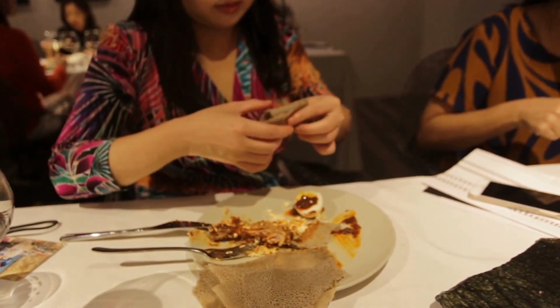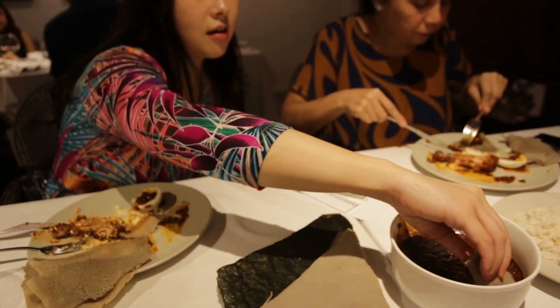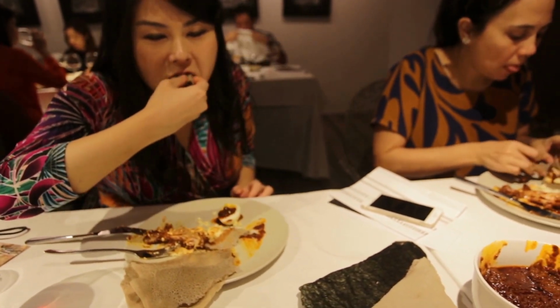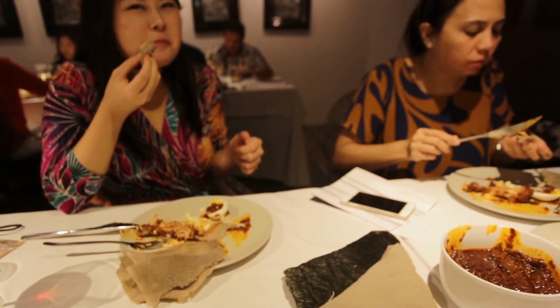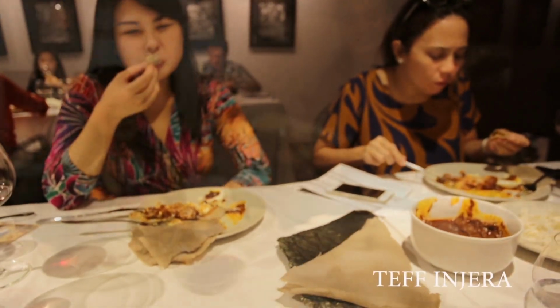So one of them is the Berbere. It's made out of around 12 different herbs and spices, and then blended together. All my spices in Ethiopia are made by my mom, so I don't use outside ones. It's very flavorsome and the aroma is really good. So always small batches.